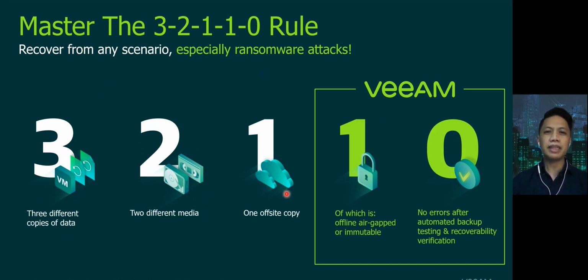Pero ano yung ibig sabihin ng offsite copy, which is 1 dito sa 3-2-1 rule natin? So kapag sinabing offsite copy, if we are looking into an enterprise level type of offsite copy, ibig sabihin, malayo dun sa production environment. Wala siya sa production environment. In your case, for example, yung copy ng pictures ninyo sa external hard drive, yun yung 1 ninyo. Offsite copy, pwedeng nasa shelf lang ninyo, nakatago siya.